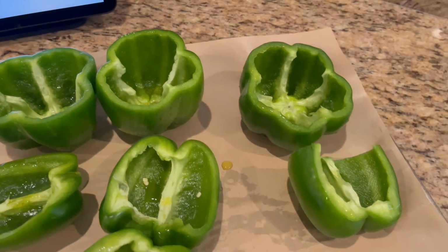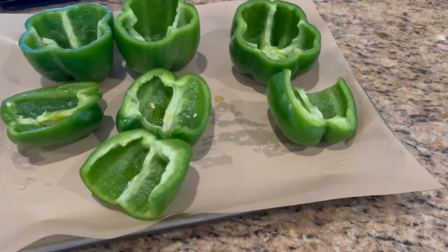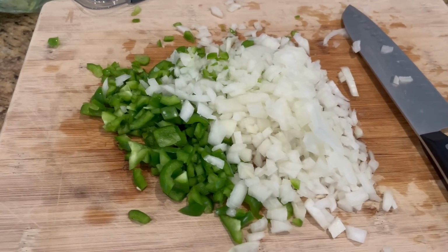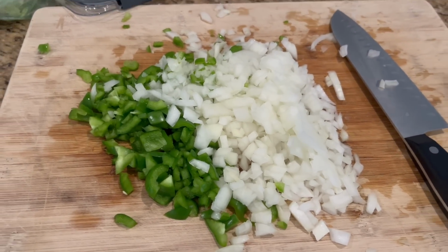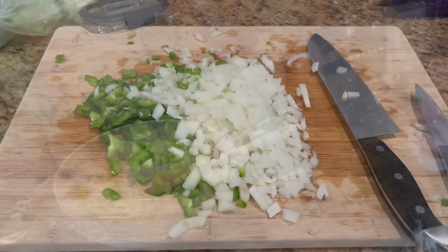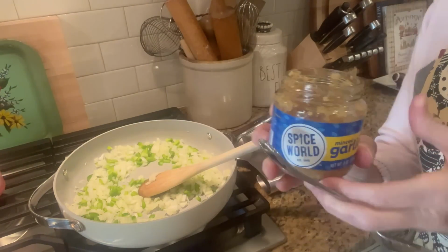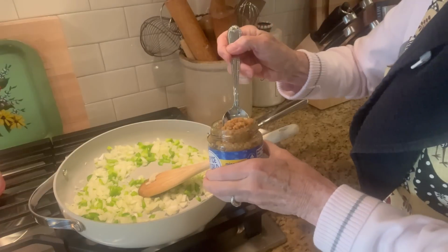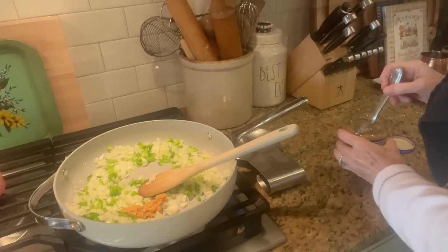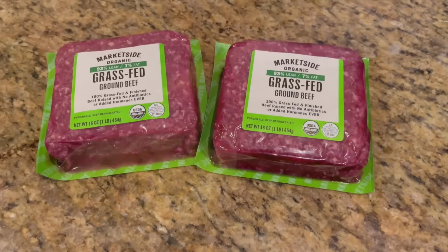I kind of experimented with different shapes, but I brushed them with a little bit of olive oil, and then I put them in a 350-degree oven for about 30 minutes. While those were in the oven, I chopped up about 3/4 of a large onion, and then the remainder of the bell pepper, the parts that I cut off, and put those in a pan to saute. And to those, I added a good 2 heaping spoonfuls of fresh garlic. And then I just let all of those ingredients kind of simmer together until everything was nice and soft.